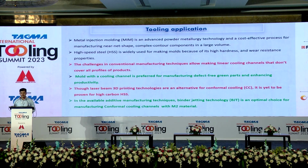As we all know, for manufacturing any MIM part we require a tool. The selection of the tool steel for the metal injection molding process plays a critical role. The MIM feedstock contains metal powders, which wear out the tools faster. That means the tool life will be very low with the existing tool steels. Currently we are using M2 tool steels, which give very good tool life.